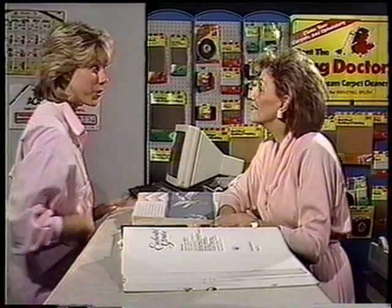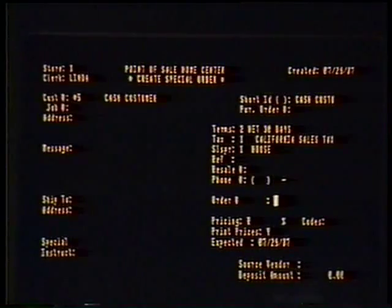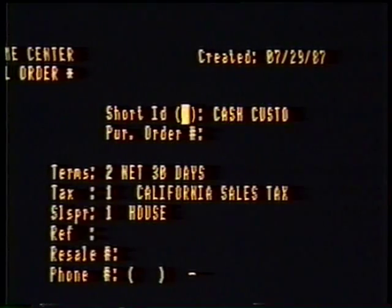Okay, let me special order it for you. Creating a special order is almost identical to creating an order. You begin at the big header screen. So press Next Screen to go from the posting screen to the big header screen, and then press Special Order Recall. The screen changes to display Create Special Order. Since this will be a cash transaction, you can leave cash in the field for customer name. But it's a good idea to enter the customer's last name at the short ID field, just to make recalling the special order easier when the merchandise comes in.